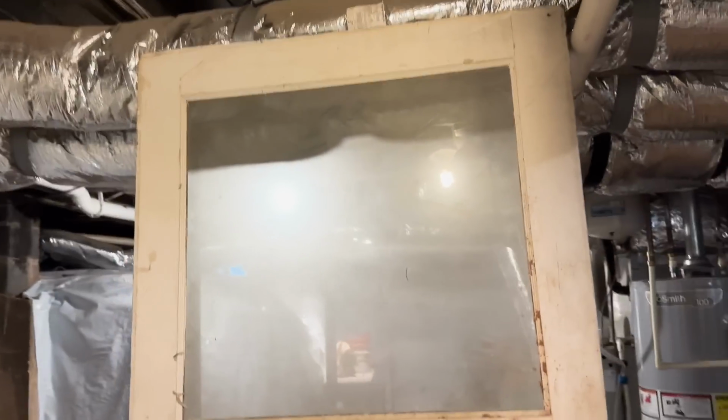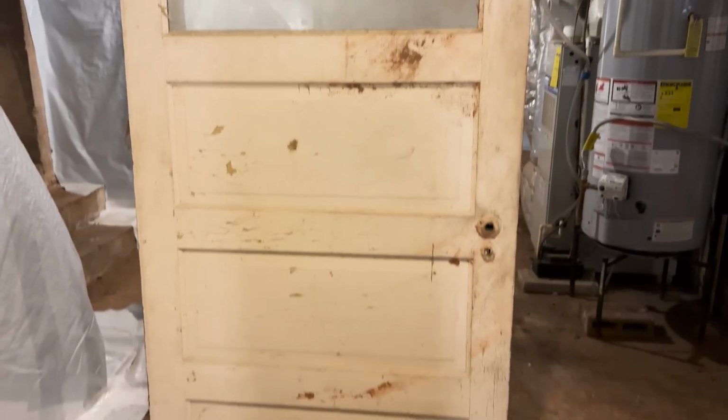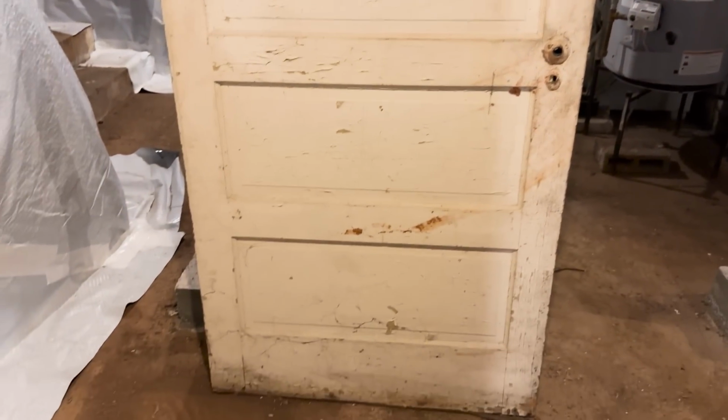What is that? We found this door in the basement. Stinky. Yeah. Sorry. And it's really pretty. It's a little stinky down here. Yeah, it is. Wait, it's a really pretty door.